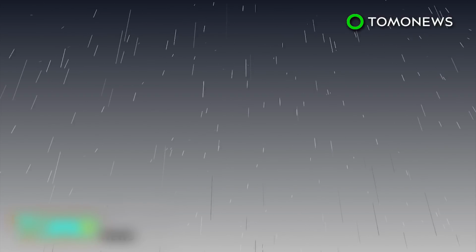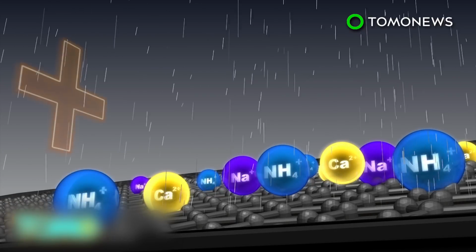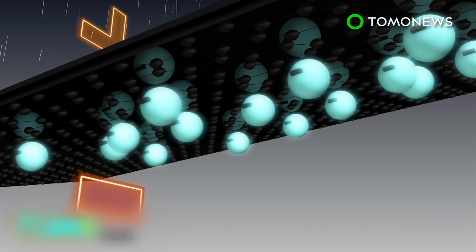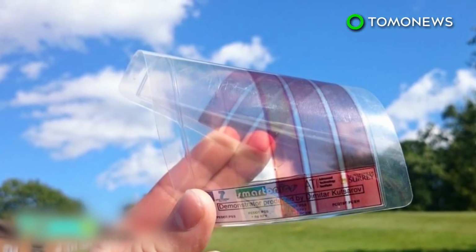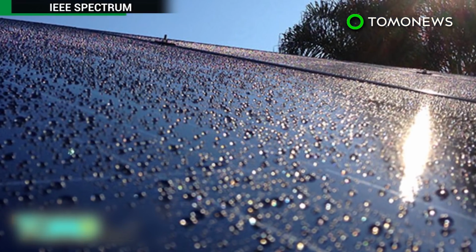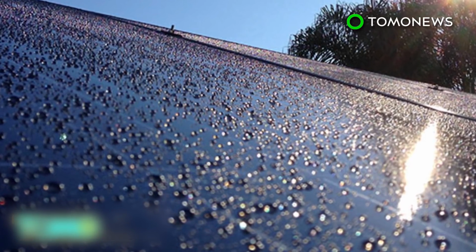Rainwater contains positively charged ions like ammonium, calcium, and sodium. When water binds to the panel's surface, a double layer of positive ions and negatively charged electrons is created, which ends up producing a voltage and current. Tests of the new solar panels have been able to produce hundreds of microvolts, which is small even compared to a standard AA battery. So there's a long way to go before the new solar panels become more widely used, but more efficient future versions could mean big things for the solar industry.